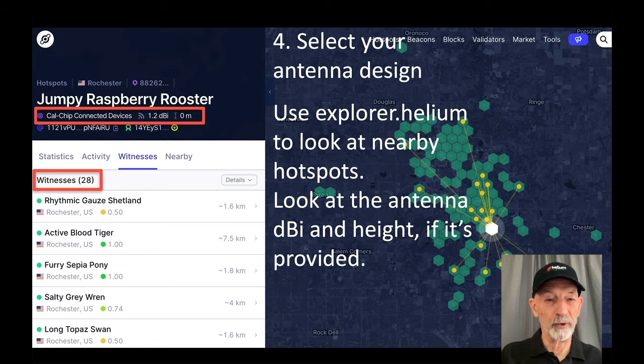But don't be fooled by that. That's a default value. So in this case, Jumpy Raspberry Rooster, whoever owns this hotspot, did not enter their antenna information, and so this is here by default. So we're not quite sure what kind of antenna configuration they're using to get approximately $248 a month payout.